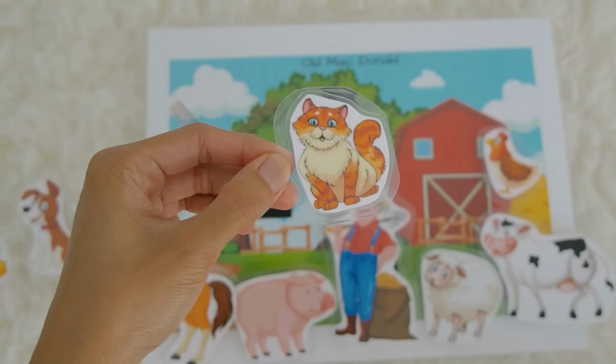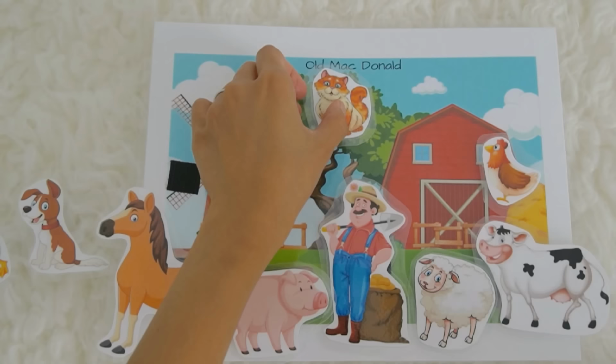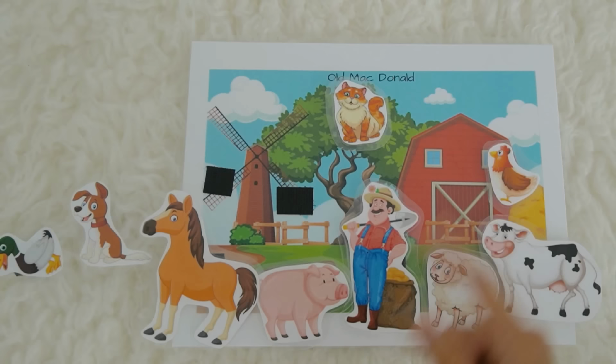What animal is this? It's a... cat, you're right, it's a cat. And on that farm he had a cat, E-I-E-I-O. Let's put the cat there because the cat likes to climb trees. What's the sound of a cat? With a meow meow here and a meow meow there, here a meow, there a meow, everywhere a meow meow. Old MacDonald had a farm, E-I-E-I-O.